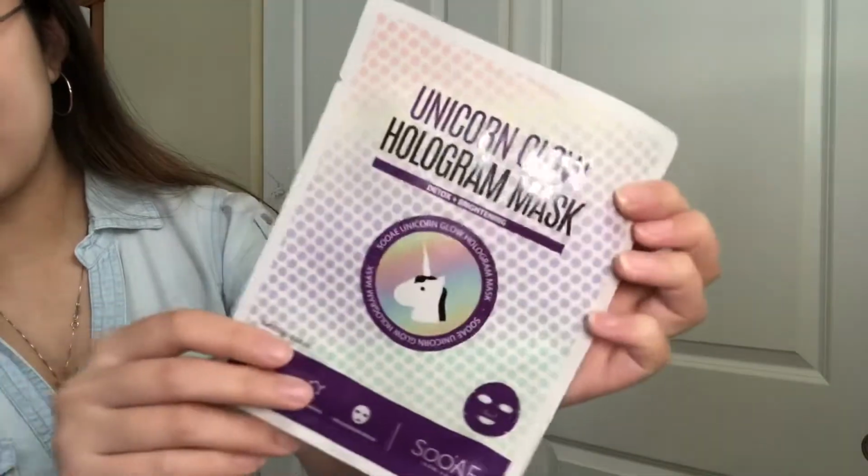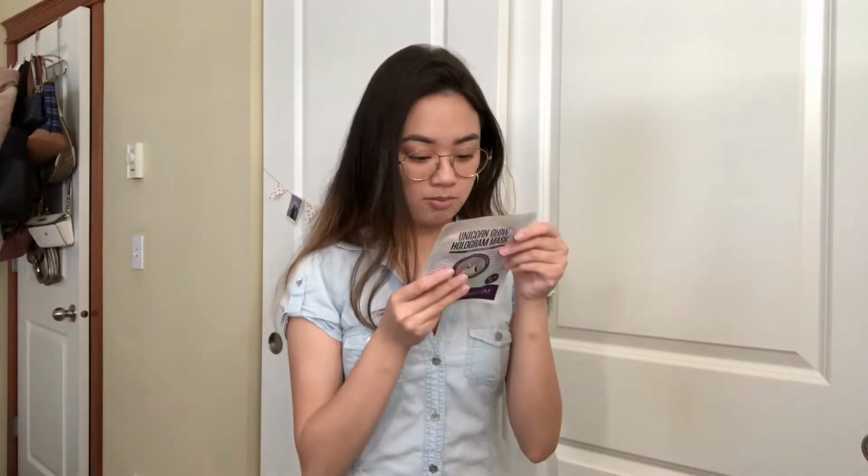All right, so next I see is Unicorn Glow Hologram Mask. This is so exciting to me because I actually love face masks. Face masks are my favorite thing ever, besides bath bombs, but in the self-care realm, face masks are my number 2. So this is super exciting. It's Unicorn Glow, so I wonder what that means. And it says hologram mask. Like, what is a hologram? That's so cool. Okay, so here are the little instructions, and you can see it's hologram, I guess. Hopefully that's what it looks like, because that would be really exciting. So I guess it's just a regular face mask, but hologram, so that's pretty cool.